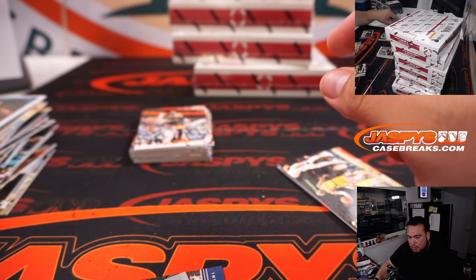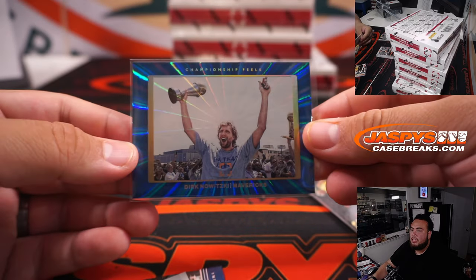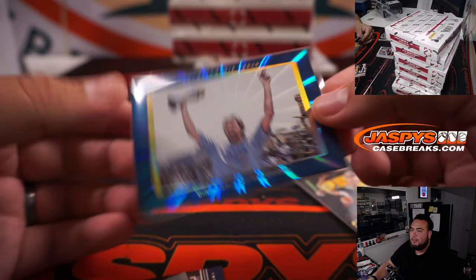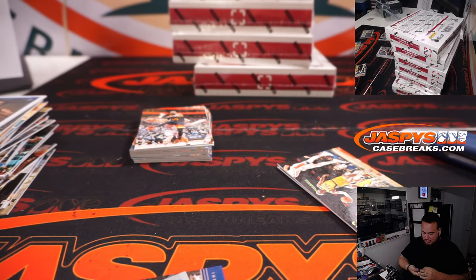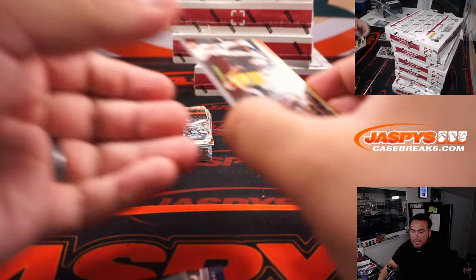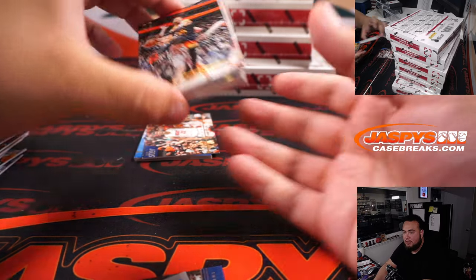Oh, is that a 1/1? It is a 1/1. Good catch. I didn't notice that right there. You guys can't really see it until I start actually turning it. Wow. All right, we will take that. That is a 1/1. Nice. Wasn't expecting that. Dallas going ahead. Good eye, though. I mean, I top-loaded it, but I really didn't even notice it there.